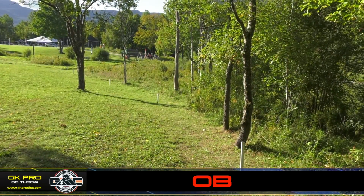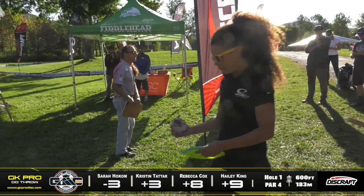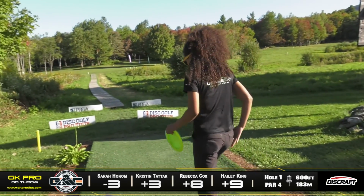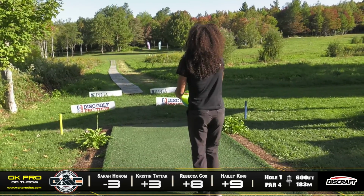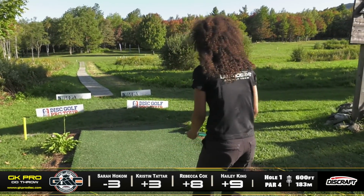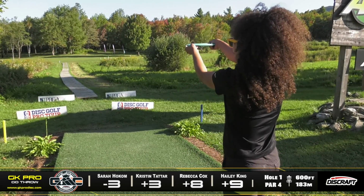Kristin just barely skips out of bounds there. She's going full ninja mode today, all black. She is. Well, her and Rebecca. Oh, we got some matching ninjas. I'm sure a little bit of nerves going on with these ladies on this first tee, final round, lead card.